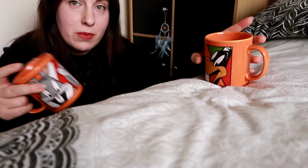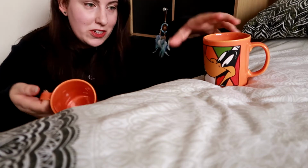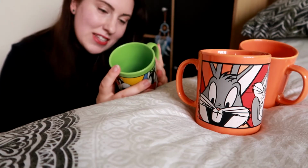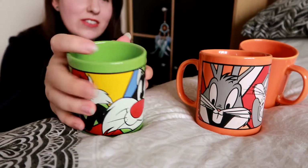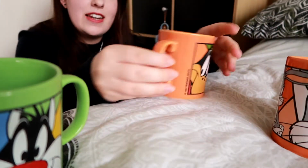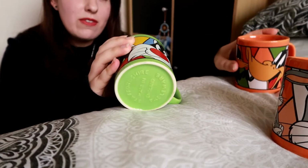Now these are probably my most favourite thing in the store. So Looney Tunes was always a huge favourite of mine when I was growing up. And I found these cool mugs. They were made in 1997. You got Sylvester the cat, it goes all the way around, Bugs Bunny, and then Daffy Duck.